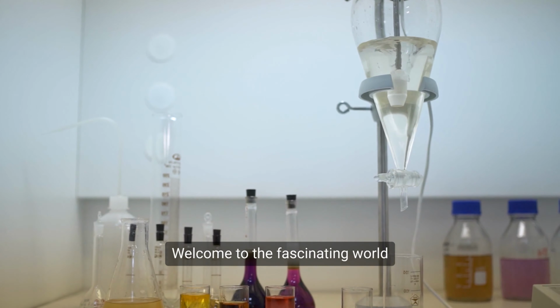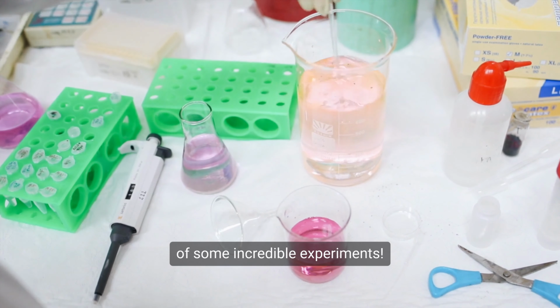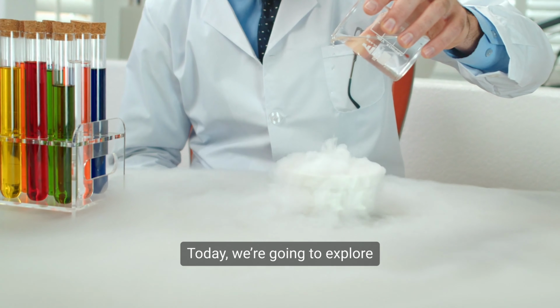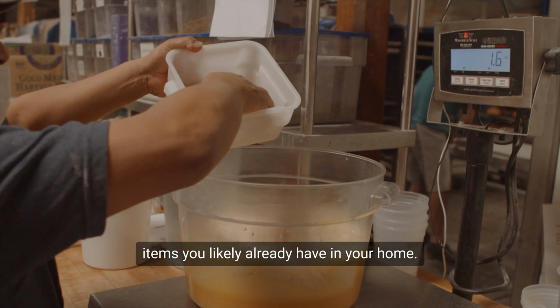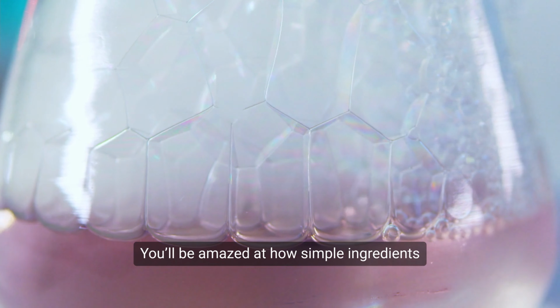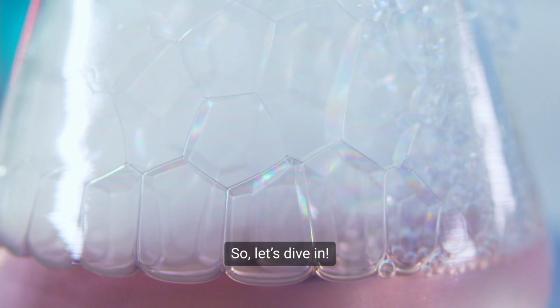Welcome to the fascinating world of chemistry, where everyday household products can become the stars of some incredible experiments. Today, we're going to explore some cool science with items you likely already have in your home. You'll be amazed at how simple ingredients can create fascinating reactions. So let's dive in. First up, we have baking soda.